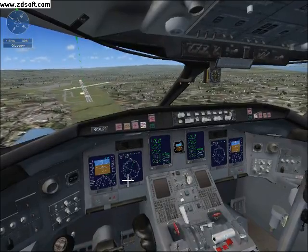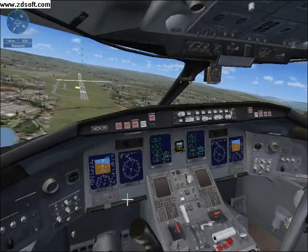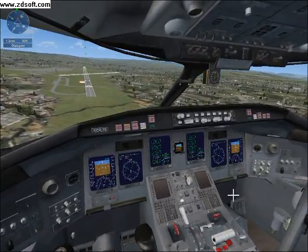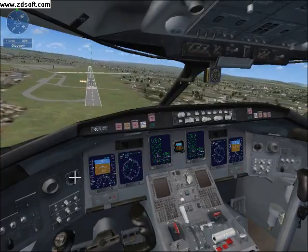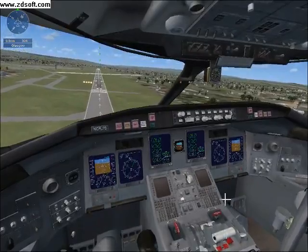Sink rate. Sink rate. Sink rate. Sink rate. Sink rate. Pull up. Pull up. Pull up. Sink rate. Pull up. Pull up.